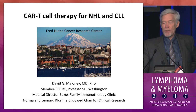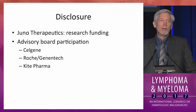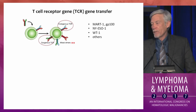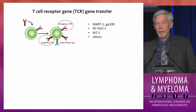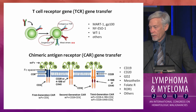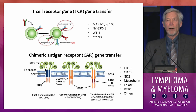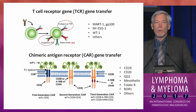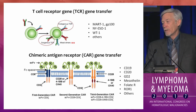All right, CAR T cells, how do we make them, and how does this work? There's two ways of modifying T cells. One is to actually put a T cell receptor into the T cell, and the second way is actually to modulate the T cell by putting a CAR. They're fundamentally quite different. The T cell receptor requires HLA restriction. It's only good for intracellular targets.